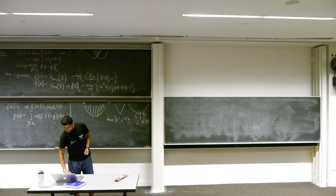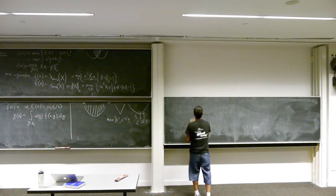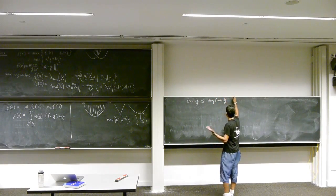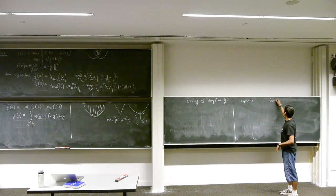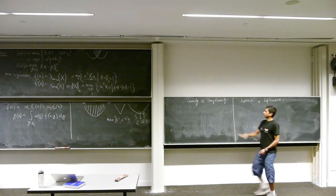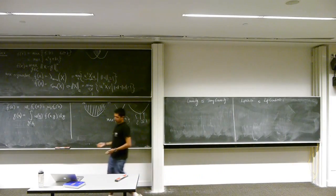Now let's move to talking about these concepts which are going to be super important through the course. There's convexity versus strong convexity, and as a parallel to that, there's the function being Lipschitz and the gradient of the function being Lipschitz. There are parallels between all of them. The same way that there are parallels between these two, there are parallels between these two, and these two are connected as well, and these two are connected as well. It's good to wrap your head around all of them.